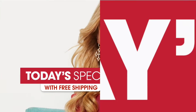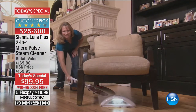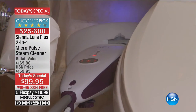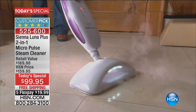If you are just joining us, we're going to be doing our final chances at today's special in the next 2 hours. You could order it right now, of course. Absolutely. This is the Sienna Luna. It's a Micro Plus Pulse steam cleaner, $99.95. It's the next generation of steam cleaners. You know, you don't need the mop and bucket anymore. With this, it's all clean all the time.